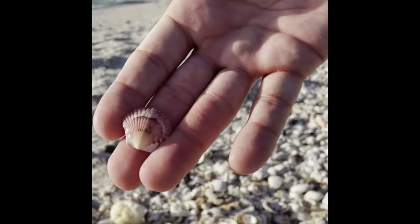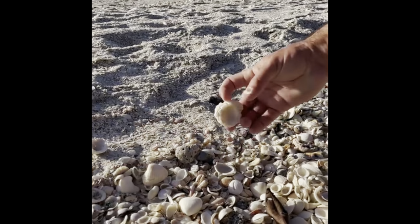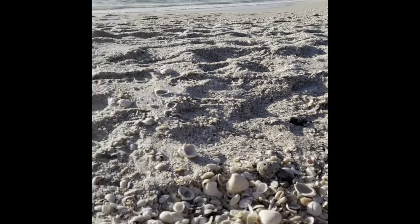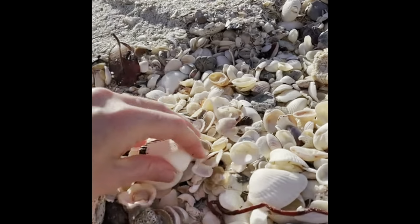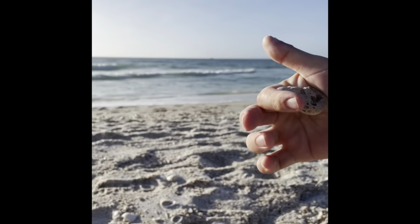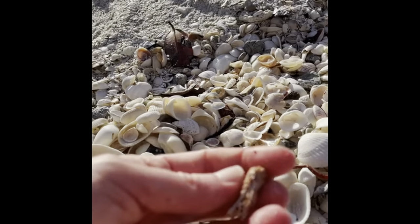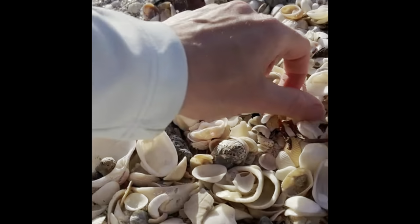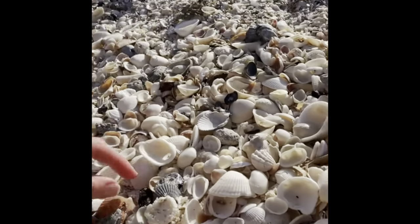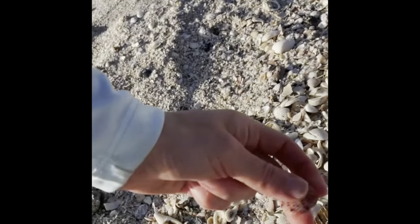What did you find? Ooh, pretty scallop. What's that white ball right there? Oh, spondylus. You love those. Nice. You're gonna have good luck tonight. More holes, better the luck. Ooh, that stuff really gets you when you're down there. Saw that scallop. You saw it?